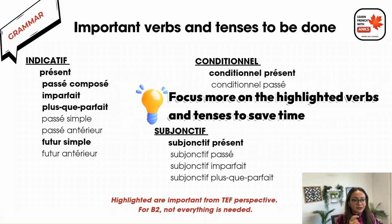A pro tip here. What I usually do in my institute is teach everything, but I also tell them, look, these are the ones which are important. So I literally focus on these a lot more than the others. You can do the same to save your time.